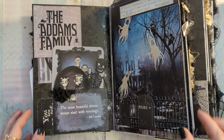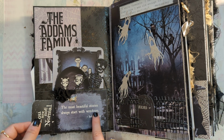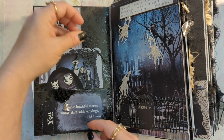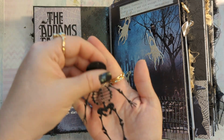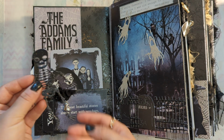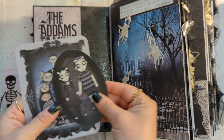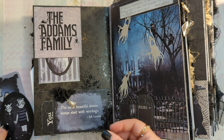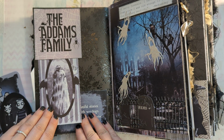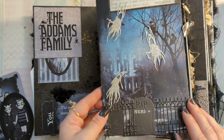This page here then is all about her family. So down here, this is a little hidden tuck spot. There's a little ghost charm. There's a little skeleton piece. And I wasn't really sure where to put him. I just thought he was kind of fun to move around, maybe even be used as a bookmark. Here is her and Pugsley, a family portrait. And then hidden behind here I thought would be really appropriate to sneak him in there as well. And he's tucked and hidden.